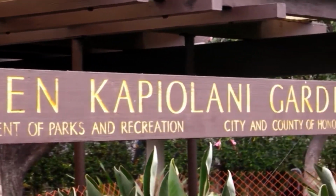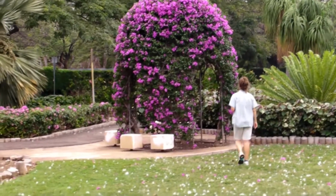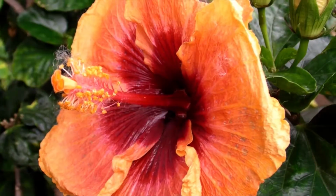This garden that you're filming is called Queen Kapiolani's garden. Now we're about ready to see some of the most beautiful flowers anywhere in the world.